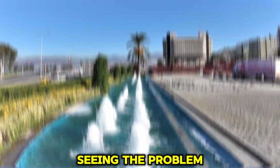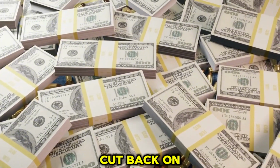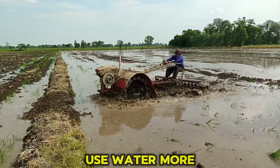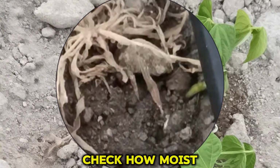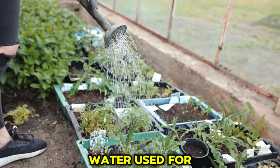Seeing the problem with using so much water, the government in 2000 started to cut back on how much money it gave to help with water costs. They encouraged farmers to use water more wisely, with new tools like drip irrigation that delivers water right to the roots of plants and sensors that check how moist the soil is. This helped reduce the amount of water used for farming.